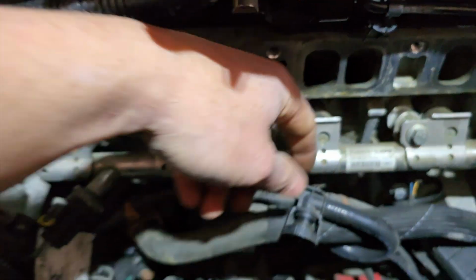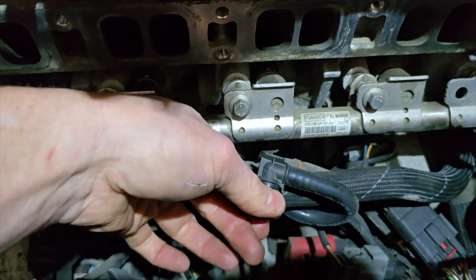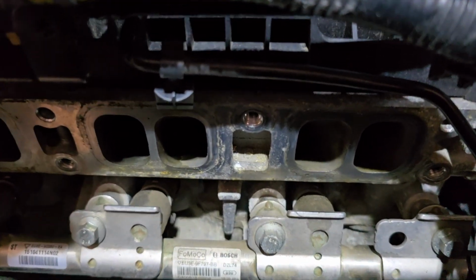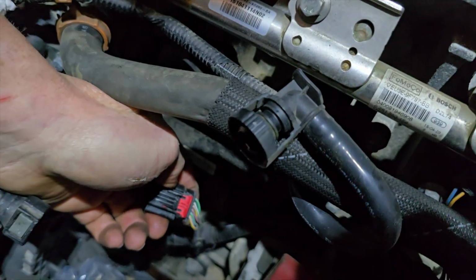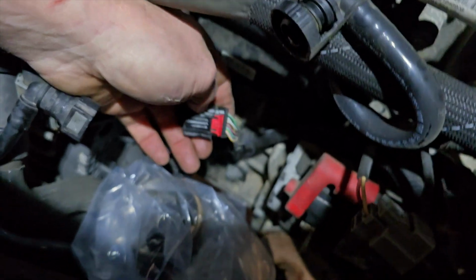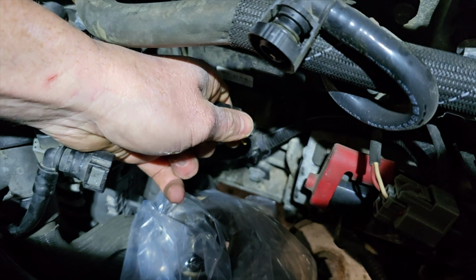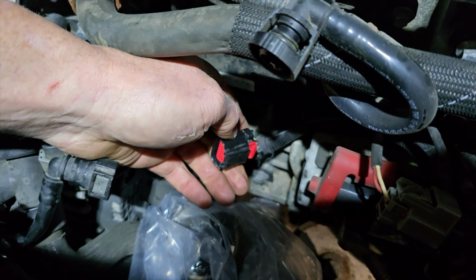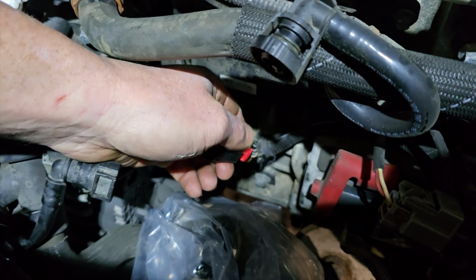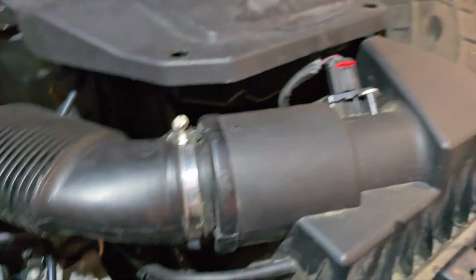What else? This vacuum line on the back, another one of those easy ones. You just pinch it and pull. This connection was by far the hardest. So from underneath, with the long flathead, stay focused, pull this red tab back that way, boop, and then just wiggle it and it should come out. It took a lot of wiggling to get mine out. Don't know why, but got it out without breaking anything.